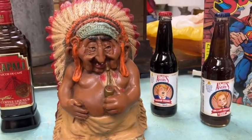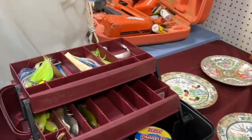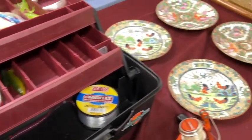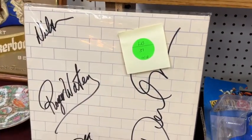Just a lot of collectible stuff. Of course, fishing lures and fishing stuff can be collectible depending on what it is. I've sold antique fishing lures before. This was interesting. Look at that.